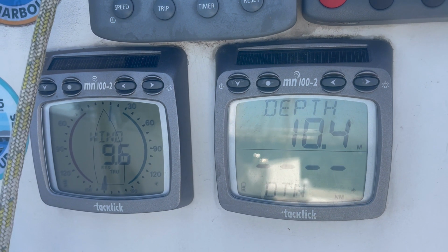I have my wind readout, my wind display, and my depth gauge. Again, both very important to find out how deep you are in the water, if you're getting shallower, where's good to anchor. The wind speed, obviously, so you can turn safely, change your sails, get your sails up, put your sails down, etc., etc.